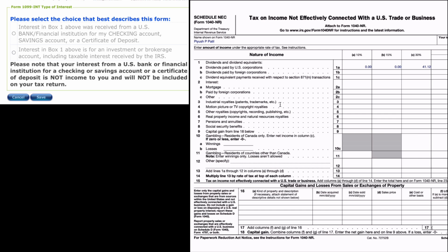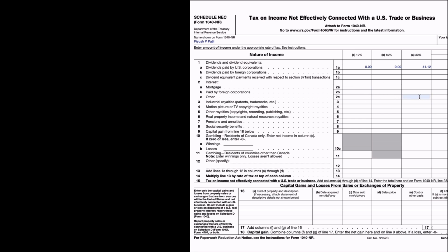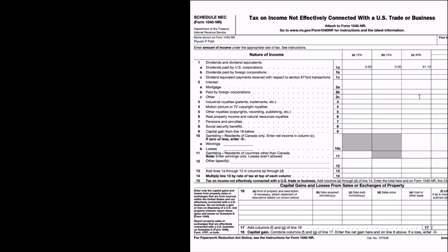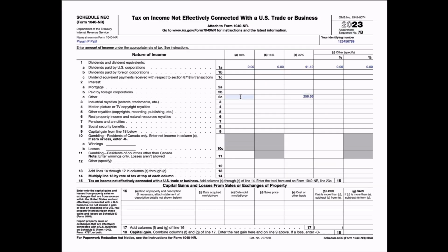But if you received any interest from a financial institution which is not a US bank and considers itself a brokerage or investment account, you have to enter the interest that you received in this box right here. I put my money in a financial institution named Wealthfront. In their disclosure, they clearly mentioned that they are not a US bank and they are an investment or brokerage account. So it will be taxed at flat 30%. I will have to enter the amount right here. Can put the other boxes as 0.